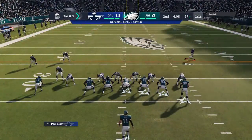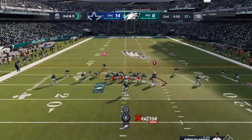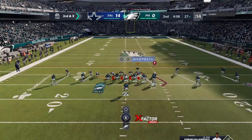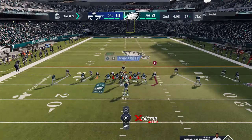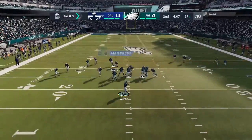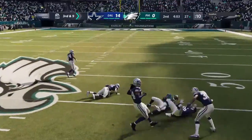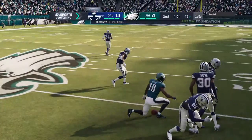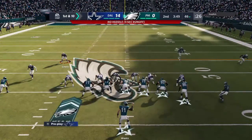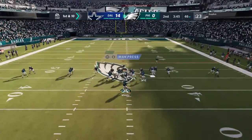After an incomplete pass on 2nd down, that'll leave him trying to convert on 3rd and 9. From the gun, it's Wentz. Open man, it's Lager. He's got it. And he slips up past the 45 before being tackled. A big pickup there for the Eagles. First down, 18 yards. First and 10 at the 40.